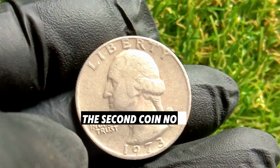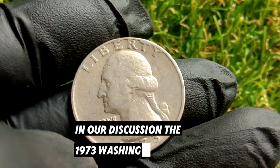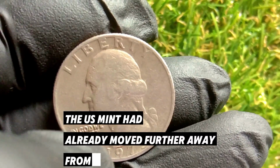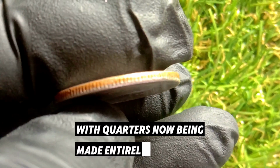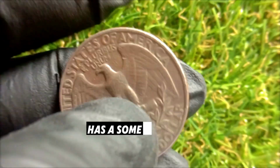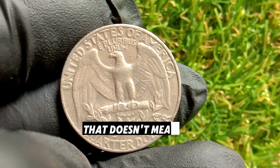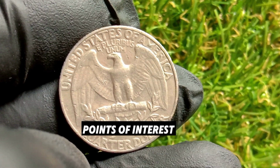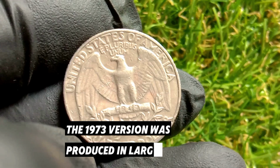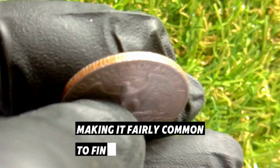The second coin. Now let's transition to the next coin in our discussion, the 1973 Washington quarter. By 1973, the U.S. Mint had already moved further away from silver, with quarters now being made entirely of copper-nickel clad. The 1973 Washington quarter has a somewhat less dramatic backstory than the 1965 issue, but that doesn't mean it's without its own points of interest. Just like the 1965 quarter, the 1973 version was produced in large quantities, totaling nearly 500 million pieces, making it fairly common to find in circulation.